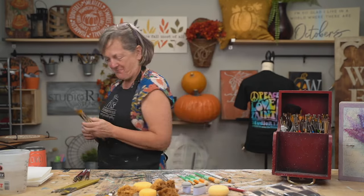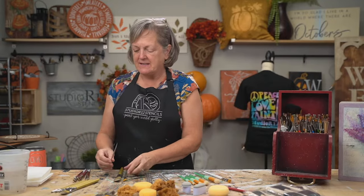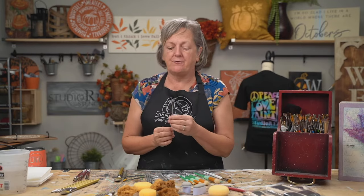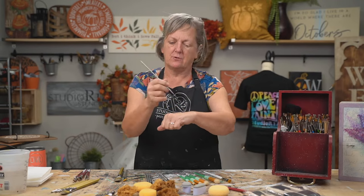One of our questions from Amy: what's your favorite liner brush? Okay, so this one we had made for us. Liner brushes are really difficult to find the right length, and I'm going to show this to Steve over here so he can close in on it.